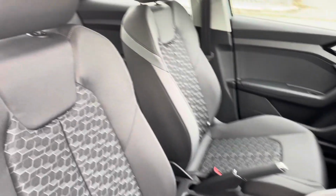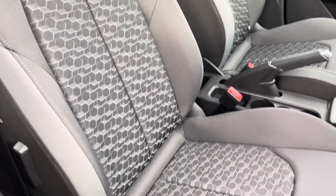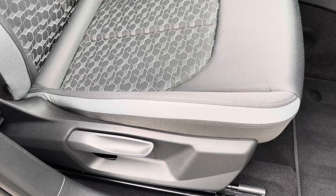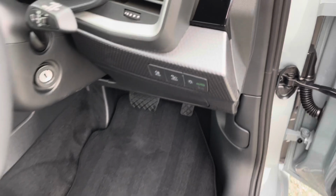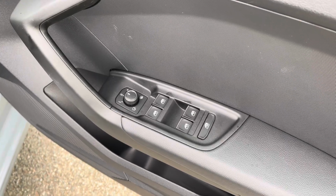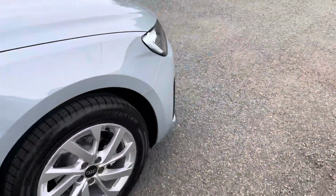There's also Novum cloth upholstered front sport seats, which are really comfortable and supportive, especially on long journeys, while the manual adjustability means you can easily get into your favourite driving position every time you get into the car. There's also automatic headlights with light and rain sensors, while on the doors we have the switches for the windows and mirrors. But this concludes the 360-degree walk around of the Audi A1 Sportback Sport.